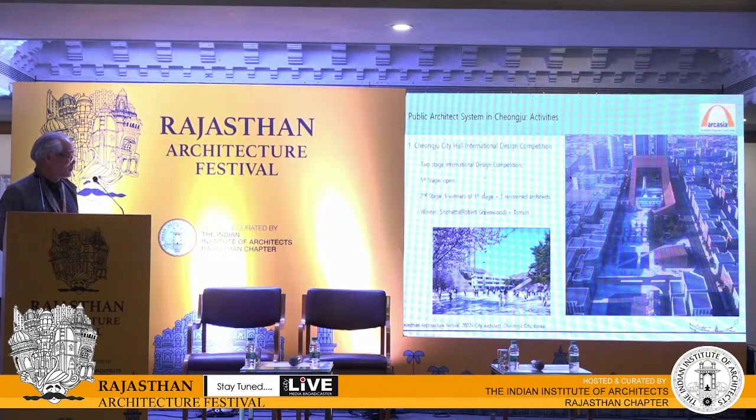Since the Cheongju City Hall International Design Competition, I changed it at the second stage, from a one-stage design competition to a two-stage design competition, to open it up to more architects and to be more of an architectural festival. And the winner was Sonata, based in Hong Kong.